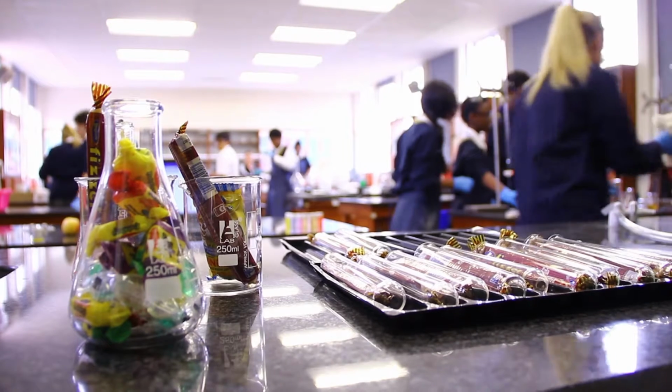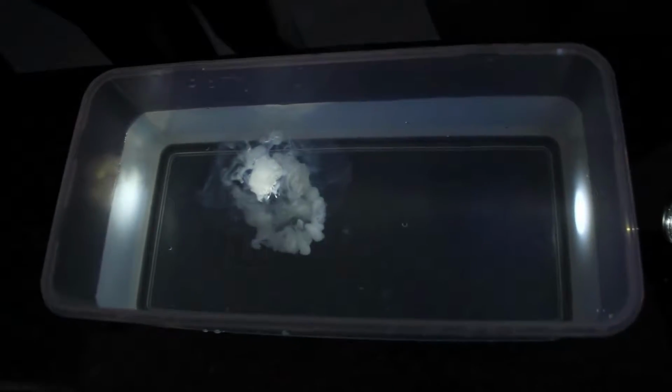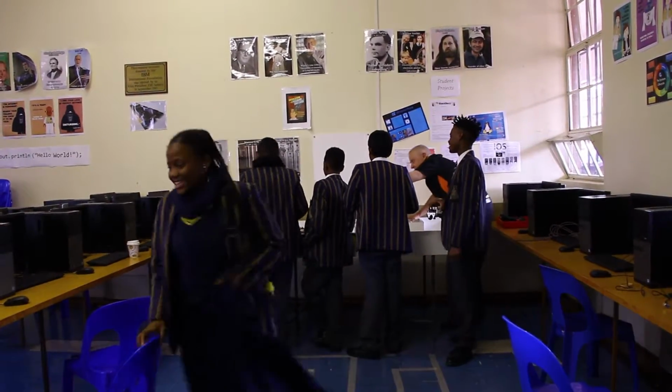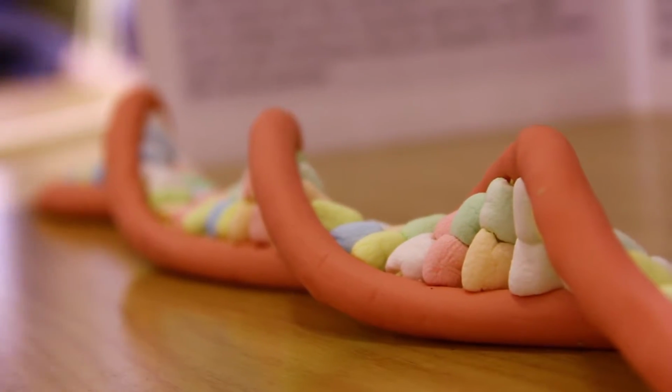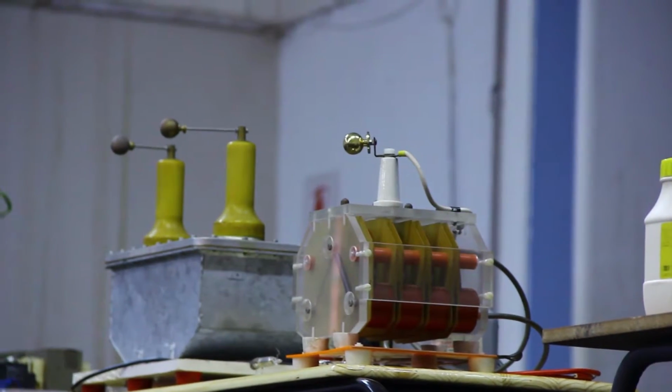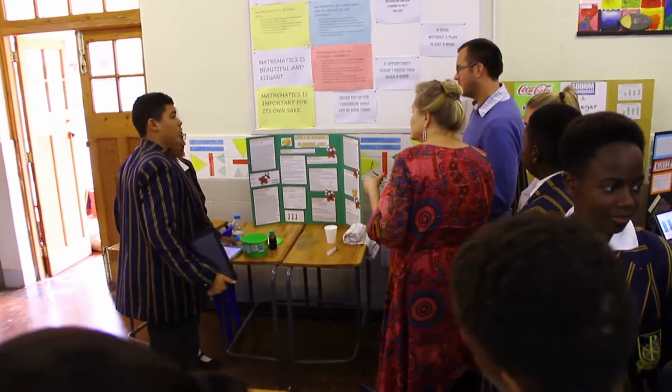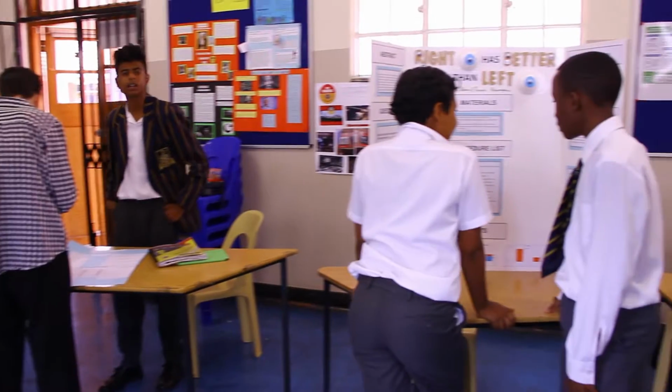For us at Sacred Heart College, science tries to marry creative thinking, critical thinking, and research skills. As a school, science has always been one of our strengths, together with our arts, and encouraging the learners to pick up science, to pursue it right to matric and obviously on to further studies is really important.